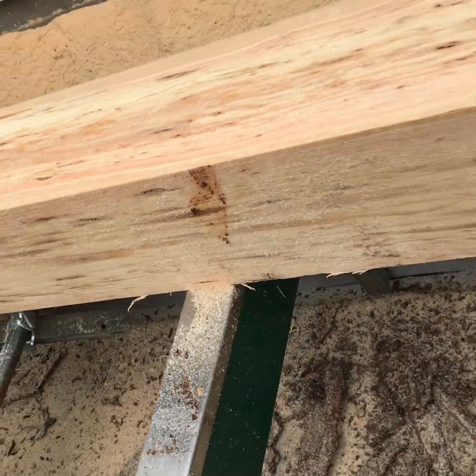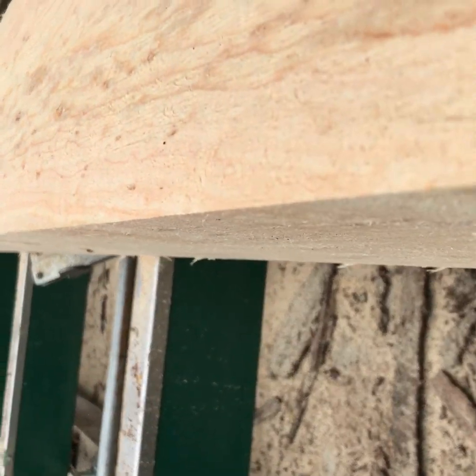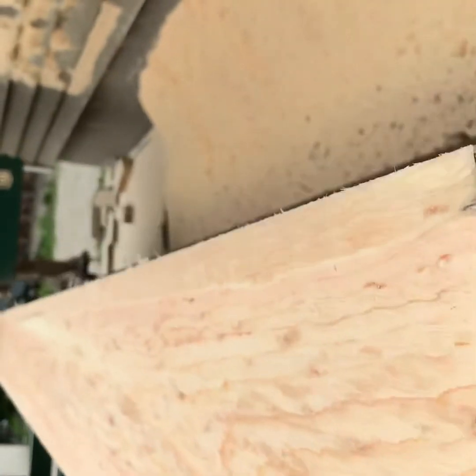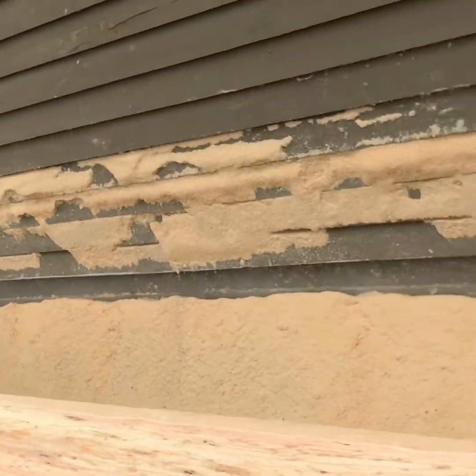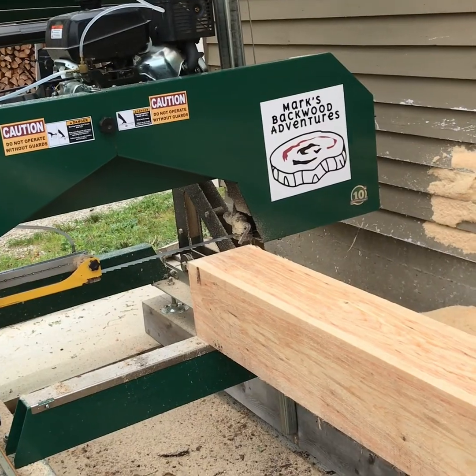Anyhow, just see how straight that Woodland Mills is cutting. Pretty darn straight, I'd say. I don't see a ripple in that, but anyhow, I'm going to call it a day. I'm going to finish this one up, but I'm going to end this video here. But you guys get the idea of what's going on here today.